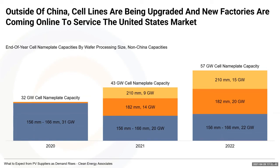Taking a look at the size and the expansion plans of different cell size lines, 182 millimeter cells will be much more available in the non-China market, just because these cells are being pushed by LONGi, Jinko, some of the bigger name suppliers with a heavier overseas manufacturing presence. But over time, we certainly expect that there will be approximately equal amounts of 210 and 182 millimeter cells available for a non-China requiring audience.